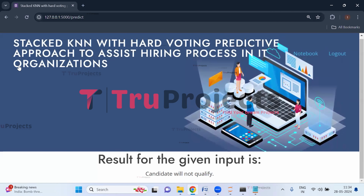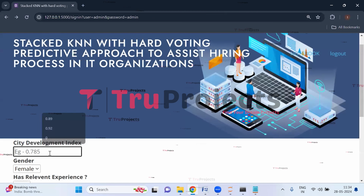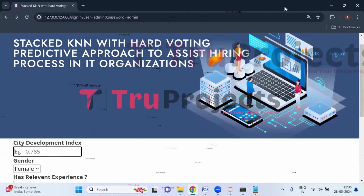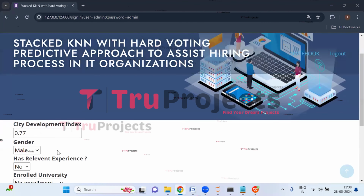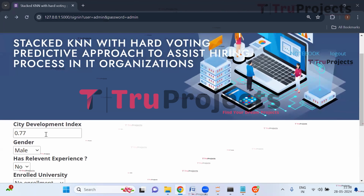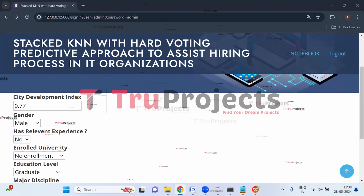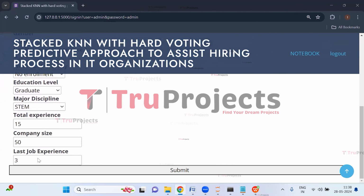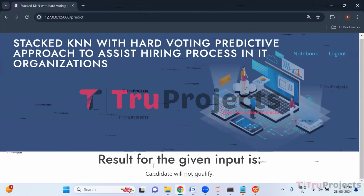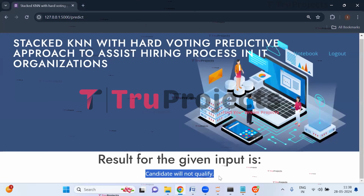Now let us enter another set of parameters again. So let us enter the parameters from the trained data set. So I'm entering the parameters. So here I have entered all these values from the trained data set. So the city development index is 0.77, gender is male, has relevant experience, no, enrolled university, no, education level is graduate, major discipline is STEM, total experience is 15, company size is 50, and last job experience is 3. Now click on submit button. So here we can see that candidate will not qualify based on the information which we have provided.